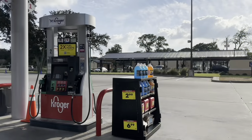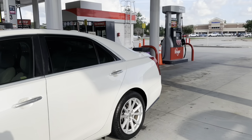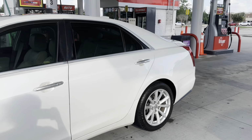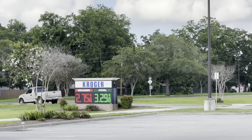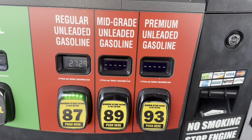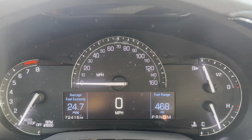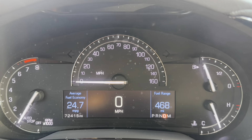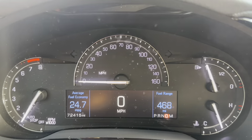Got my car washed, come over here to Kroger's to get my car topped off. Got her all shined up and pretty for the gas has gone down a little over 10 cents since the last time I got it. It was $2.75 a gallon, so I got it for $2.72 a gallon. Not bad at all. 168 miles to empty, which is absolutely one of the things that I love about this car. I get almost 25 miles to the gallon.